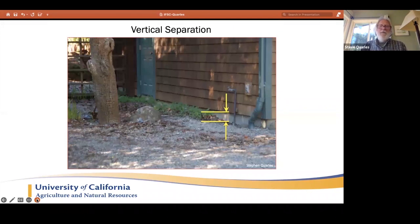So part and parcel with the horizontal non-combustible zone or low combustible zone, which in California is going to be called the ember resistant zone, you need to have a vertical zone so that embers that ignite, that land and accumulate at the ground to siding intersection, don't have anything to ignite. So you need to have this vertical zone that accompanies the horizontal zone. And that's what is depicted in this particular picture.